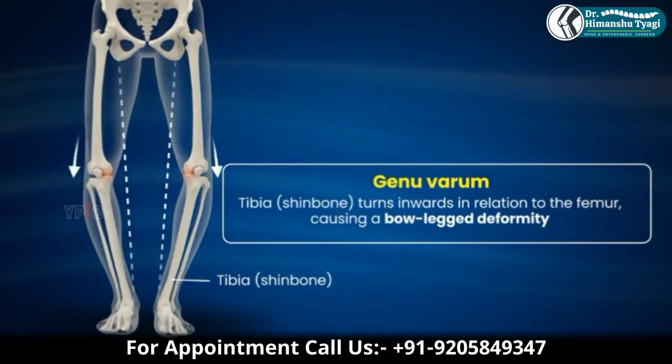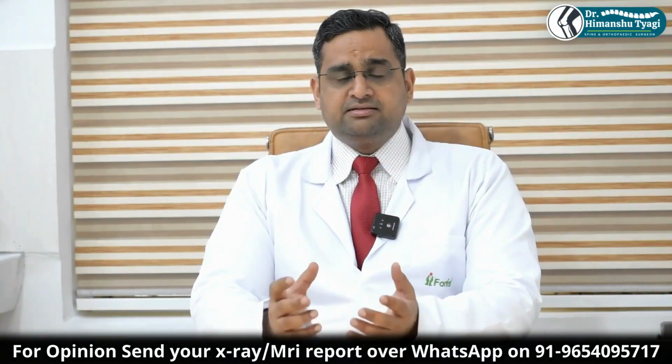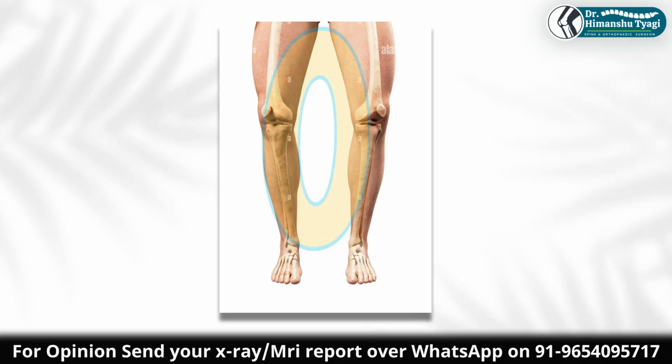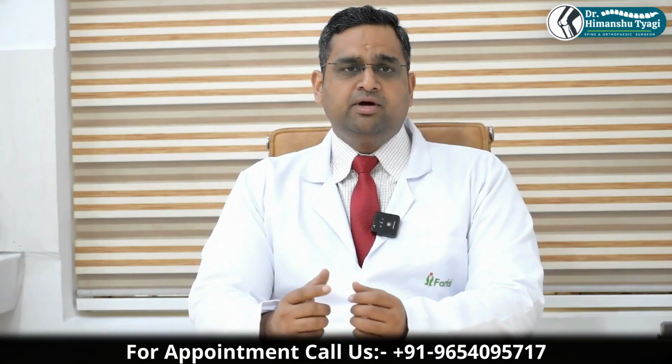In this condition, the knees move outward and do not touch each other while the ankles remain together. It looks like the English alphabet O, the letter O in the English language. So let's talk about why this happens.